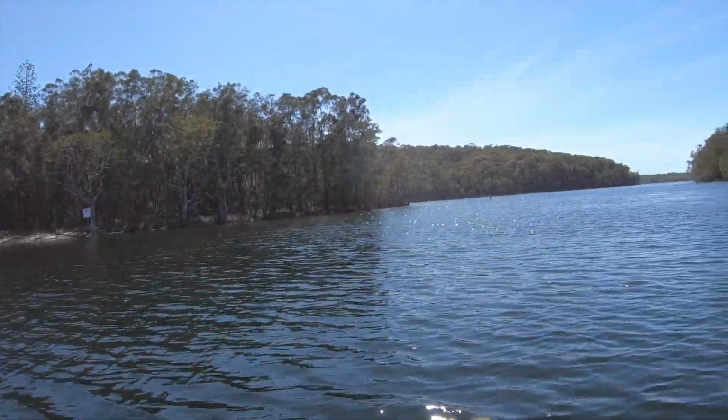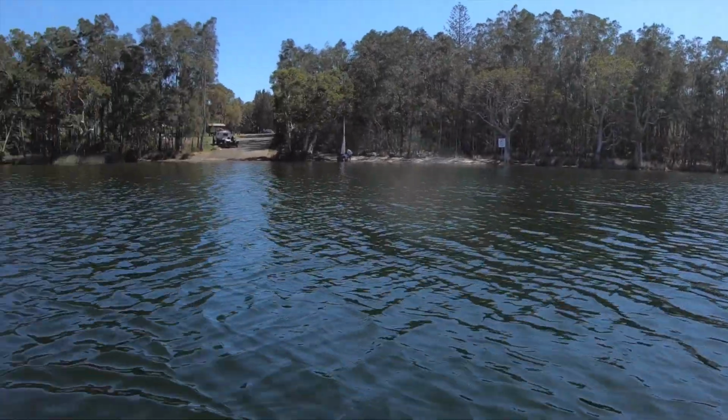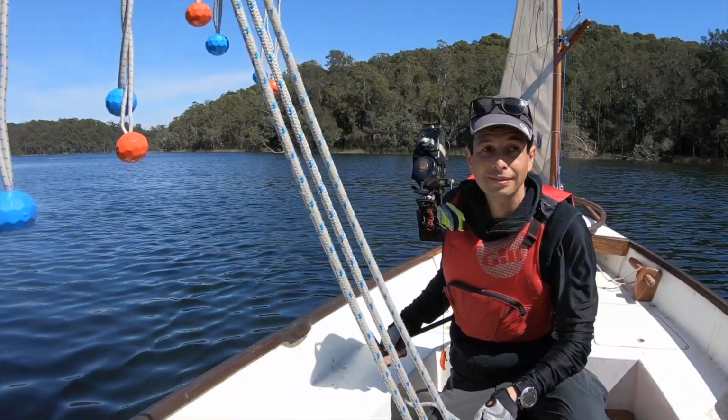So this is the passageway up to the main lake. We're on Boomberlight Lake at the moment. The campsite's down that way between those islands. We have our able skipper Kim.